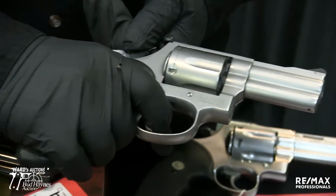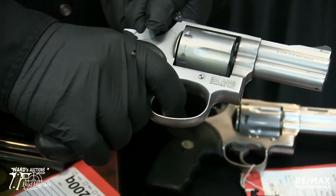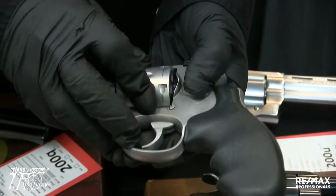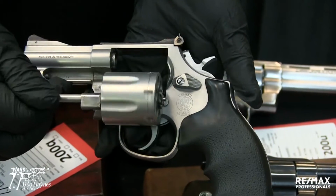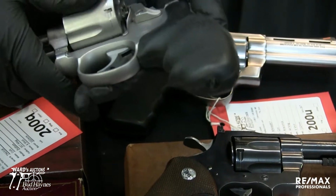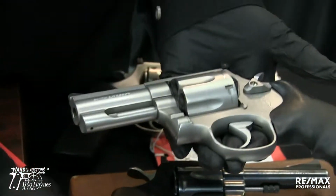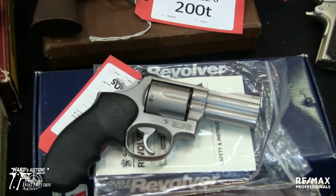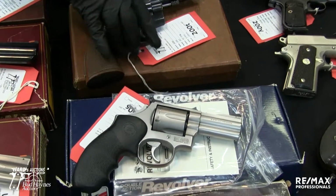No surprises there at all. This has a nice trigger. But of course I'm a Smith guy, I'm not going to lie to you. Smith 586s and 686s are way up on my list of favorite firearms, and I don't think this has much use. And again, having the box there is often an indication that something has had a little better care and attention.